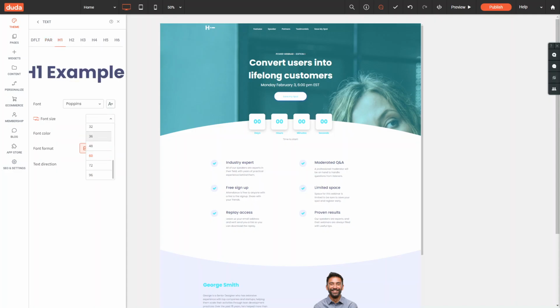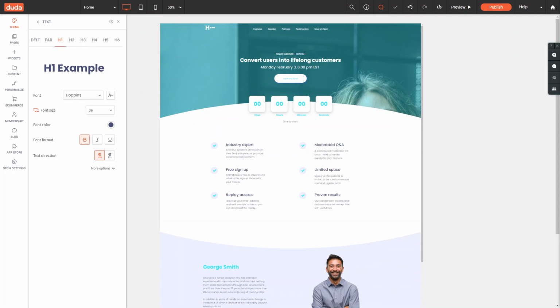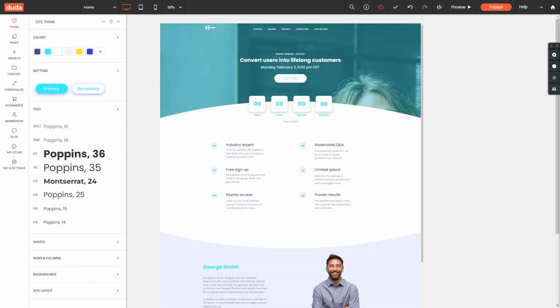So for example, maybe the H1, I don't want it that big. So it updates all of the heading ones that are being used on the site, and it'll update them to the sizing and the style that I want as well. So when you're adding in elements, you're not doing the styling individually, you're doing the styling based on what font type it is and what color section it's using as well.